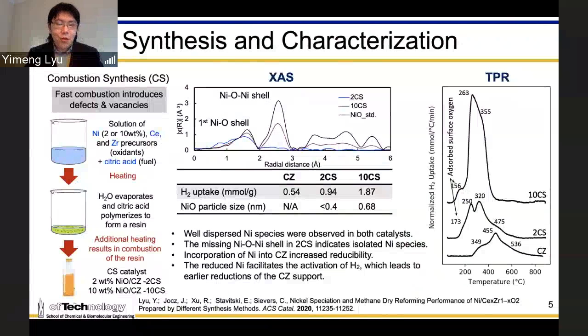It will consume all the foreign material that we brought into the system and leave us our combustion synthesis catalyst, which essentially is a mixed oxide of nickel, cerium, zirconium. We can always adjust the weight percent of the nickel that we loaded into our catalyst. So in this study, we're going to use 2 weight percent and 10 weight percent of nickel oxide over ceria zirconia as our test materials.